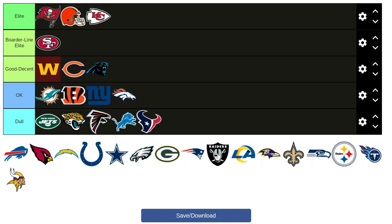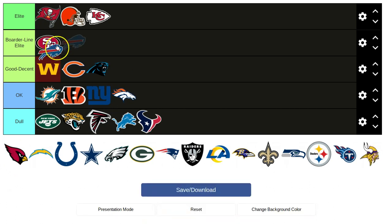The Browns offense, defense, and roster is elite. To me, the Bills roster is borderline elite. Of course, I like their quarterback. I love their receiving corps. The running backs could be better. Their offensive line could be better. They need a better defensive line. I like their linebackers and secondary, though.